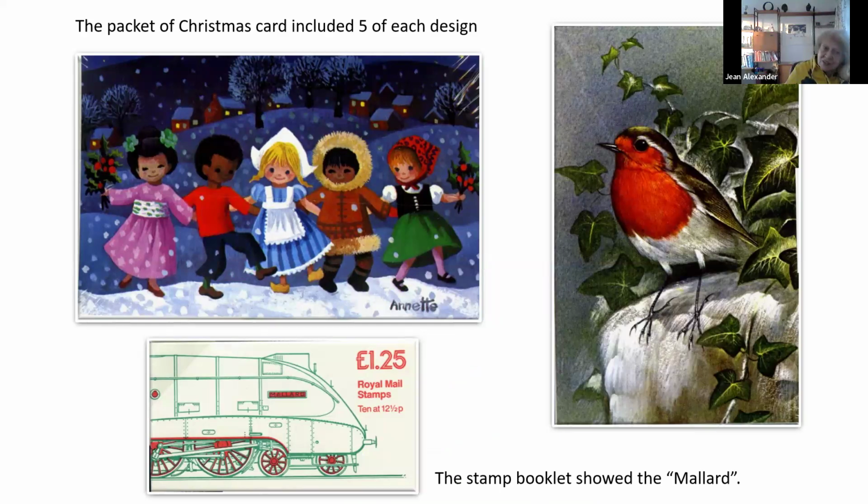Now, these Christmas cards on one pack, 5 Christmas cards on one side of the back, 5 Christmas cards on the other side of the back. And this, I believe, was shown at the Royal. So if you were at the Royal display, you might have seen these.